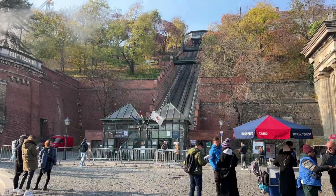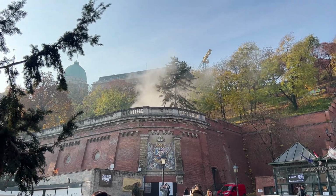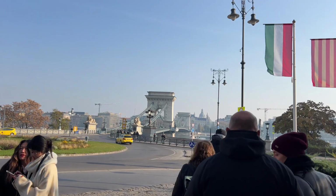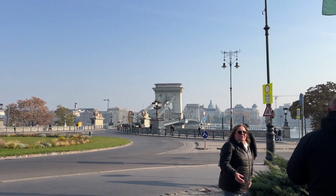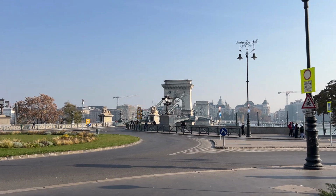Now I will say that's nice, it's funky, it's fresh, it's something different, but what it's not is worth £20. This is the funicular from below. Obviously it takes you up to the castle there, but you can walk down. We were thinking of getting an Uber boat across to the other side, but the funicular literally puts you out right where the chain bridge is, so we're going to take a walk across and then see how we feel at that stage.